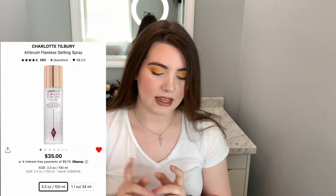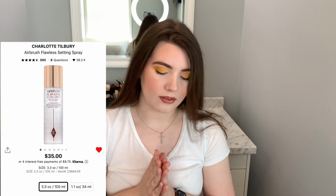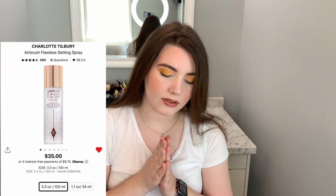Okay, so a couple more things I want to talk about is the Charlotte Tilbury Airbrush Flawless Setting Spray. This is $35 and it's only 3.3 ounces, which is so expensive for a setting spray. If I was to pick that setting spray up, it's definitely not one I would use every single day. It would definitely be for special occasions when I want my makeup to last all day long.